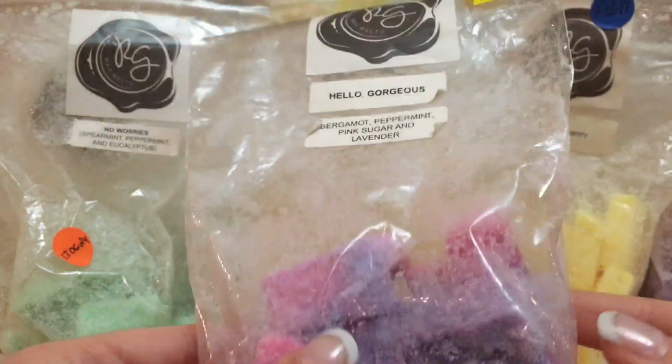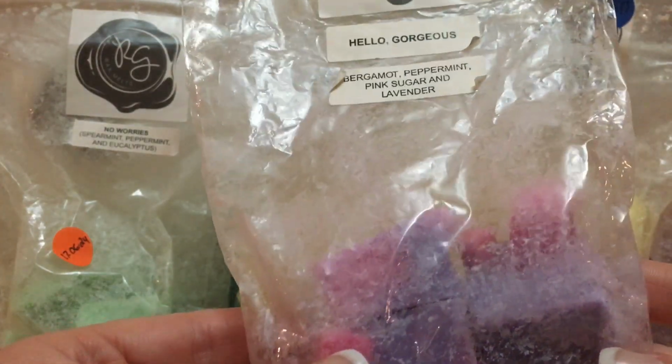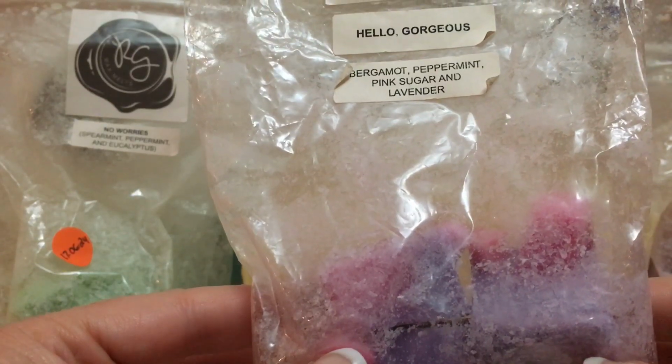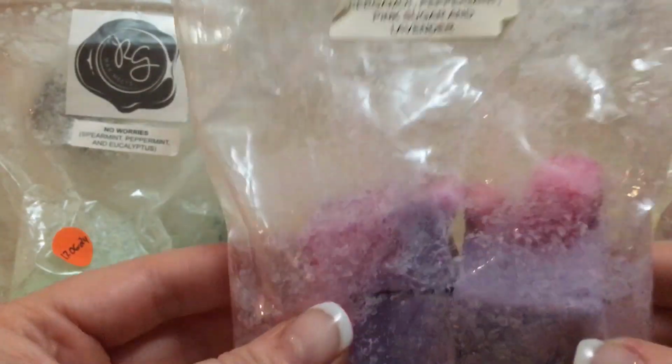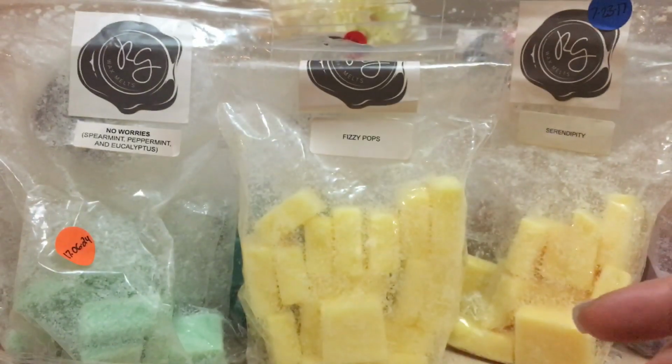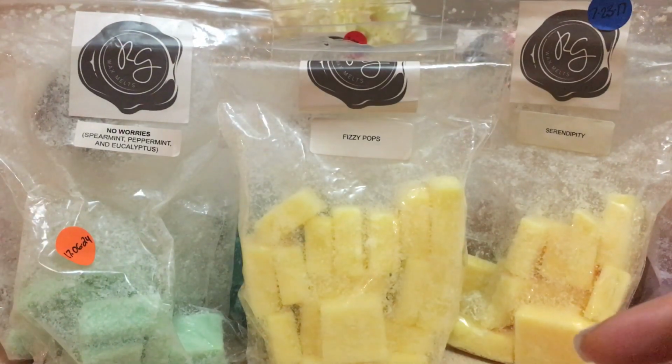And Hello Gorgeous. This is one I would purchase like a half pie, maybe in two of them to get a full pie. This is a beautiful bergamot, peppermint, pink sugar, and lavender. I really love this one for bedtime. It's so nice. That's why I only had a couple chunks. Any normal person probably would have been like, oh, it just melted for your month of, just finish it up. In the month of June, it was like, no, I'm holding on to this because I love it and savoring it.